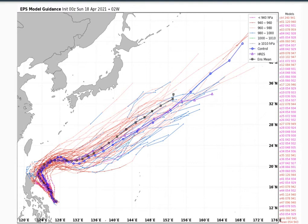So we still have to keep a very close eye on it. Could it get closer to the coast than expected? That would be the question later on down the road here. But still, right now, no landfall. However, we're still going to be seeing some pretty big impacts.